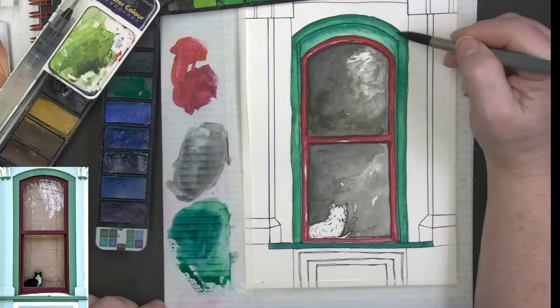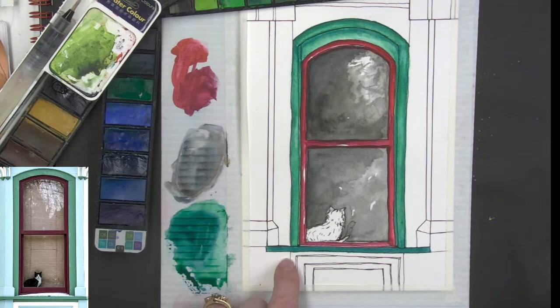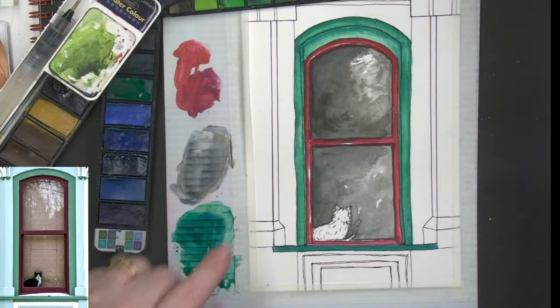Yeah, that kind of teal blue green, the whole thing. I think that's good. And you don't want it to be a solid flat color. If you look at it, there's some shadow and there's some highlights.